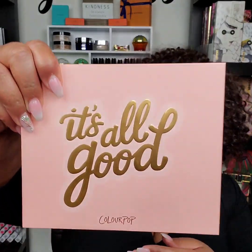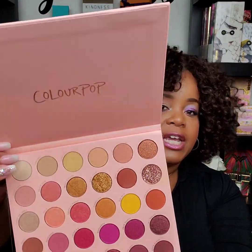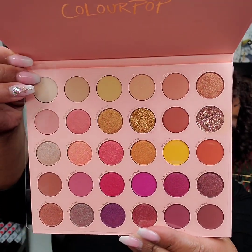I do like ColourPop's formula. I know this is a luxury channel, but don't get it twisted. I do like affordable and mid-range palettes as well. Hell, I even have drugstore palettes. Yes. So Bare Necessities is staying. Then I had It's All Good palette. These are pretty mauves and pinks and peaches. This one stays too.